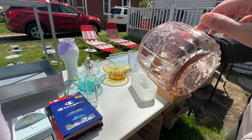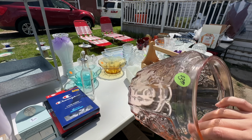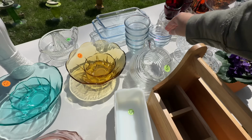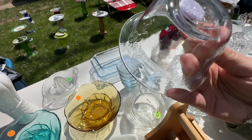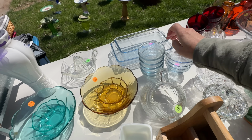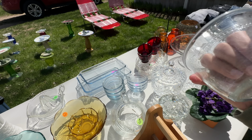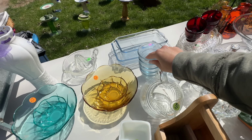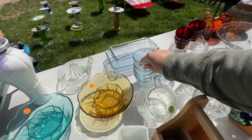It looks older. It feels older. So it feels more like light. These are kind of nice, like, to cook with. These are pretty. These are really pretty. What does it say? Fire King. Those are really cool. I think you can put these in the oven. Oh yeah, you can put these in the oven. Really? Yeah.